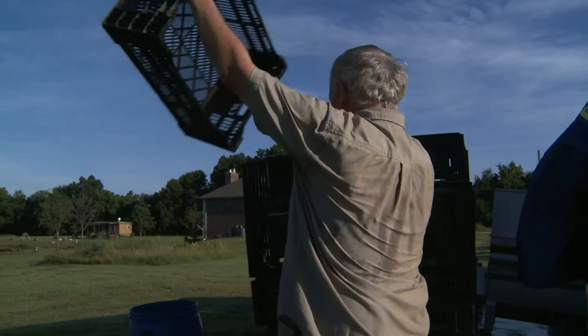13 years ago or so, we bought the land, and then we started putting an acre in at a time, and it just kind of fell together. Will anybody tell you that you're crazy to be trying this? My wife all the time. Especially early on. This is a hobby that's really gotten out of hand.